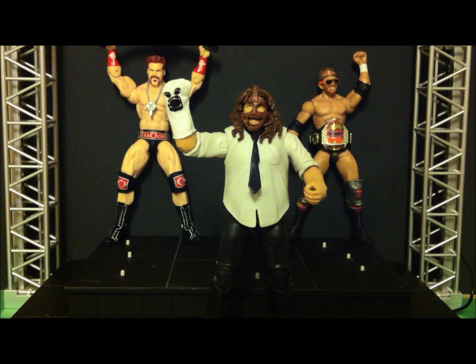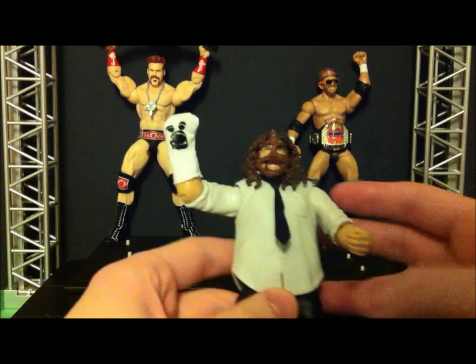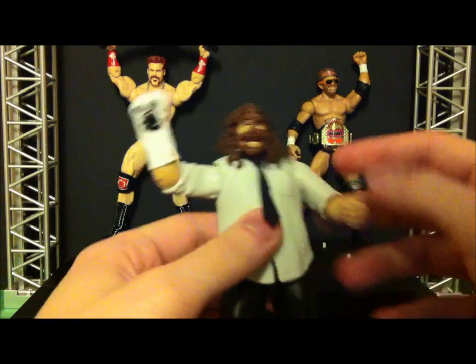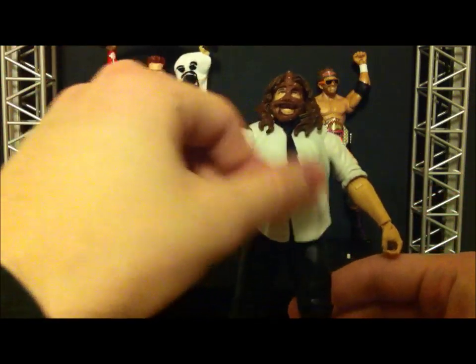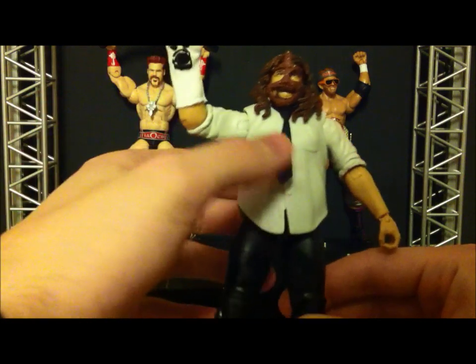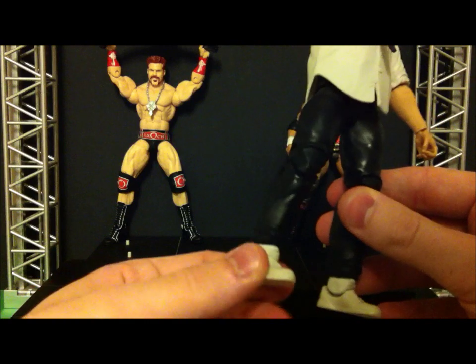Alright, so here is Mankind outside of the package, and like I said, definitely super badass. Looks just like his character from 1999 on to the year 2000, because that's pretty much when he had this look. He had the basic Mankind look with the torn up t-shirt with the tie, the mask, Mr. Sacco, the black sweatpants, and the white tennis shoes.